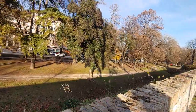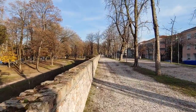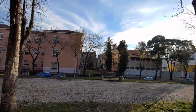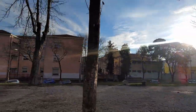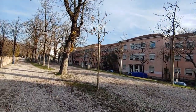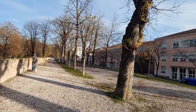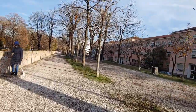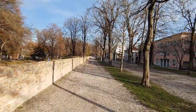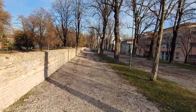So we'll keep going with the walk along the walls and try to show you the downside. This is still the school that we were talking about earlier. This whole building is part of the same school. Like I said, it's really big. But right now we're gonna keep walking along the walls, and eventually I'm gonna head back and get to the center of the city. I'm gonna take you to the actual main square.